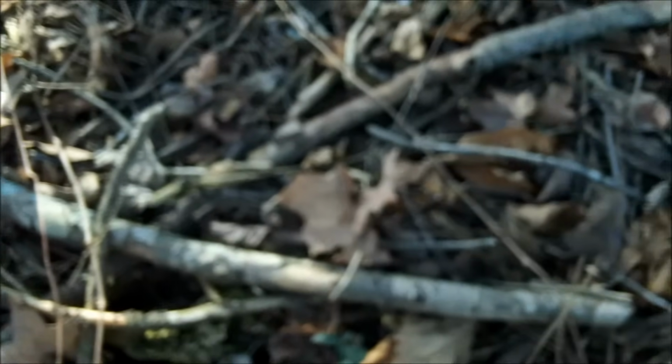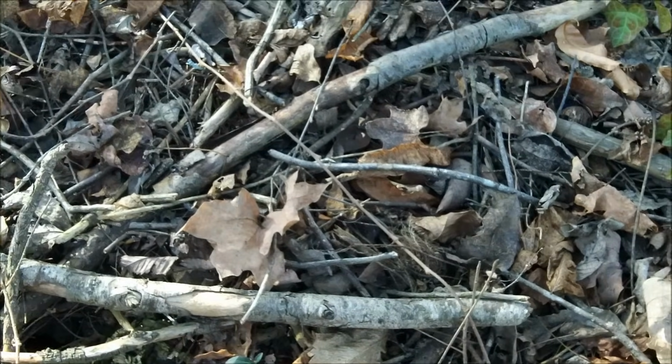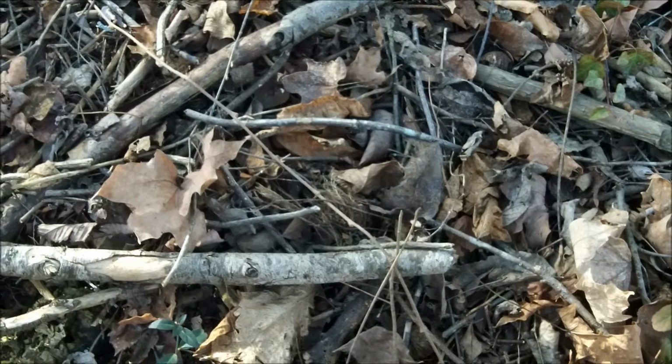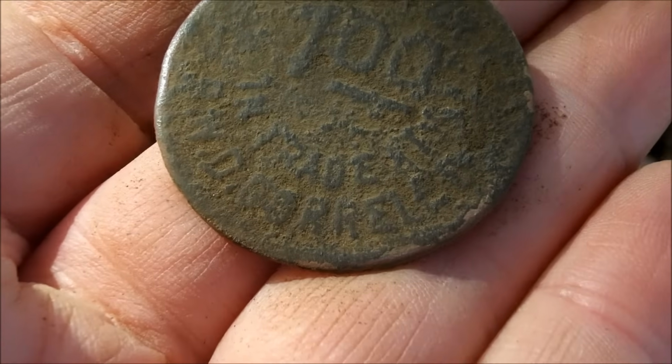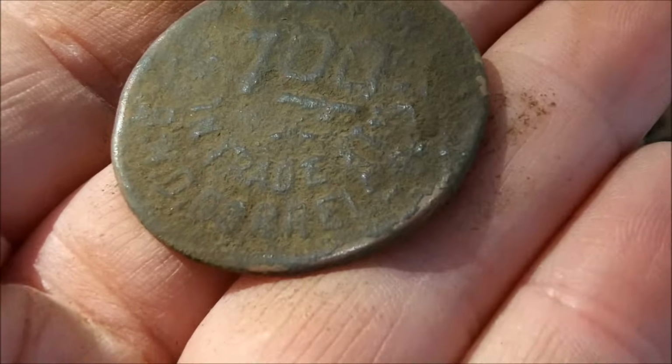Hold on. Let's see if I can brush it off. Oh my gosh, I can't believe I got another one. I'm trying to put a complete series together. I'm still missing some. But yeah, I think it's a Gorel grocery store. Yep. Good for $1 in trade.